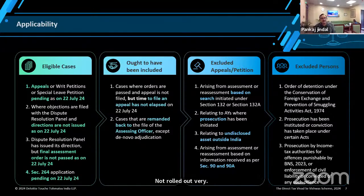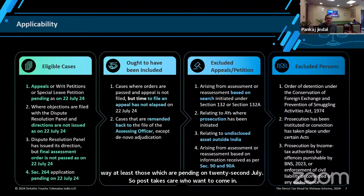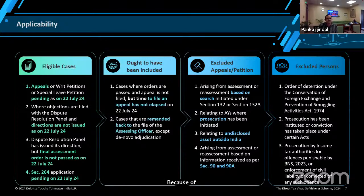So this time we have decided to give a cutoff date of 22nd July 2024. Whichever appeal is pending on 22nd July 2024 gets picked up, and otherwise it doesn't. That way, those taxpayers who want to come in, because of that, the whole scheme doesn't suffer. So that is why a clear date has been given.